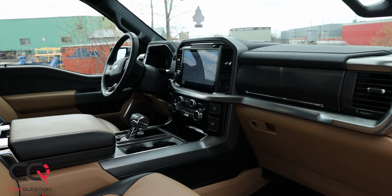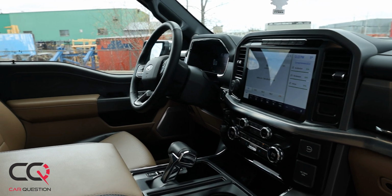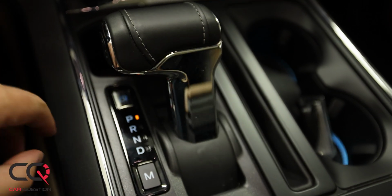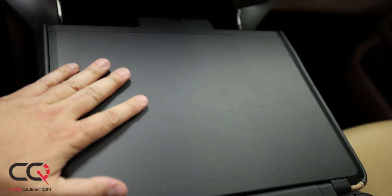Inside now, we've got a fully equipped version, but one of the neat features is that tablet. As soon as you press the button, you're gonna see that shifter go down, and you simply unfold that center console right here. You will have a full-size table where you can put your laptop, your tablet, all your files to make sure that you have easy access to those.